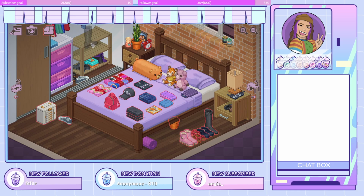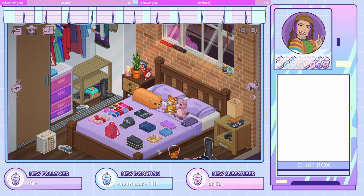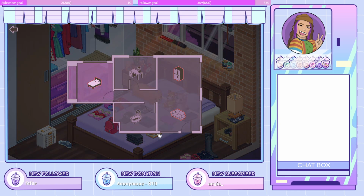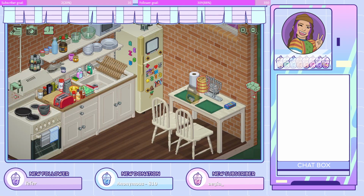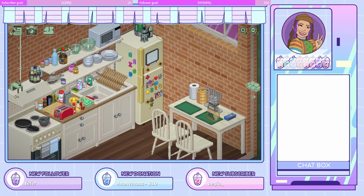Oh, I think they want the boots or the shoes in the closet. Damn. Okay, okay. I'm gonna stack this with the pots in the living room. Is this flour? Does this go in the kitchen? I'm guessing it doesn't.